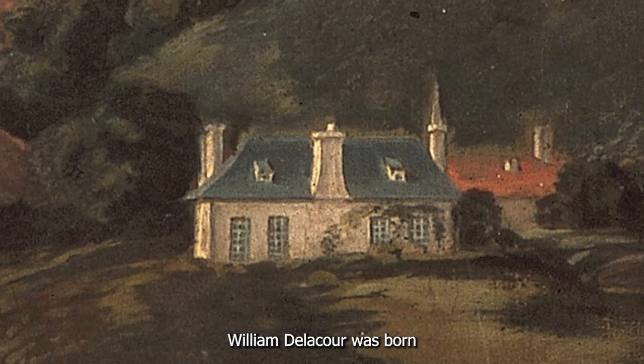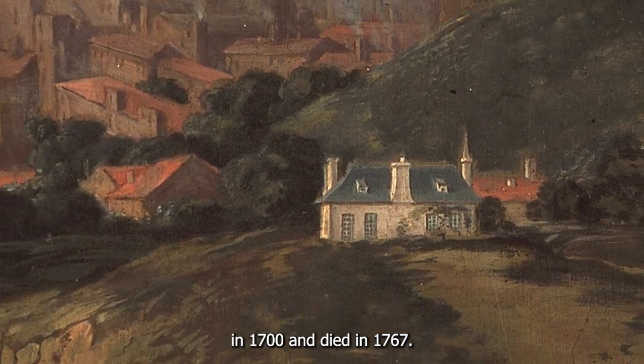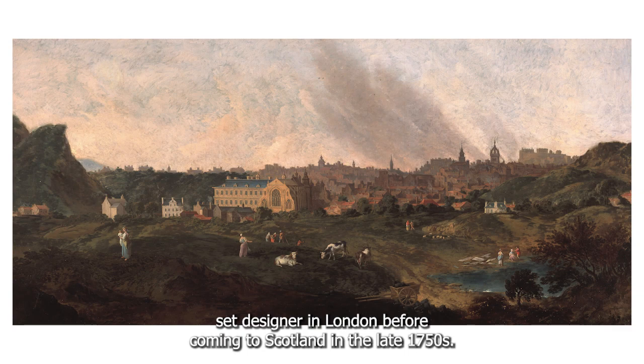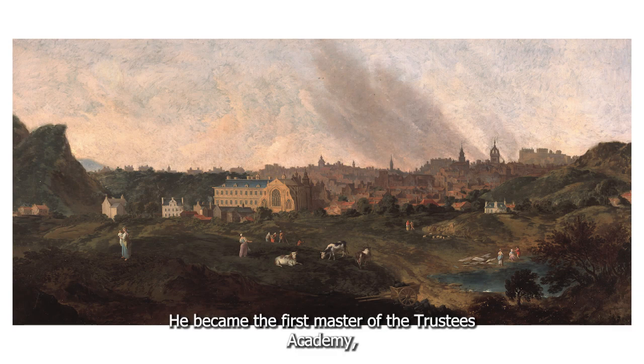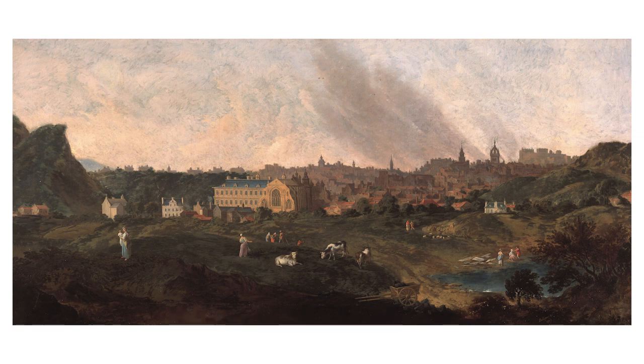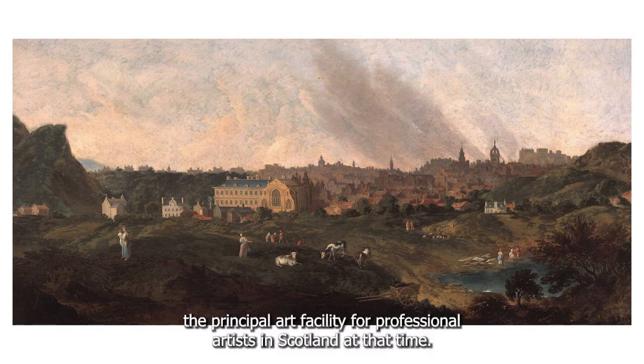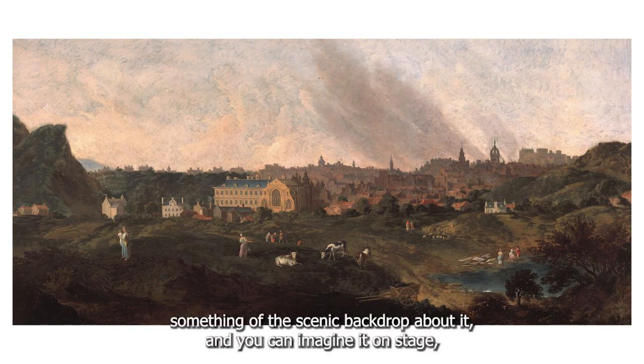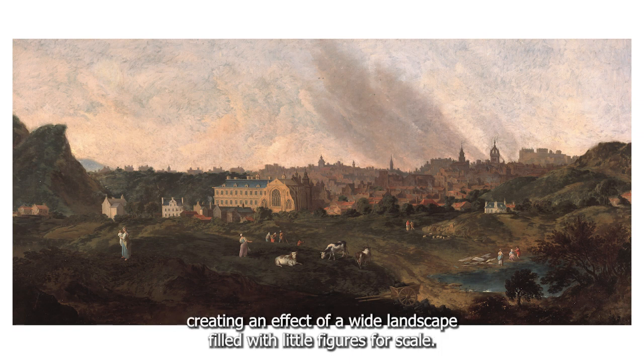William Delacour was born in 1700 and died in 1767. He worked as a theatre set designer in London before coming to Scotland in the late 1750s. He became the first master of the Trustees Academy, the principal art facility for professional artists in Scotland at that time. This artwork does have something of the scenic backdrop about it, and you can imagine it on stage creating an effect of a wide landscape filled with little figures for scale.